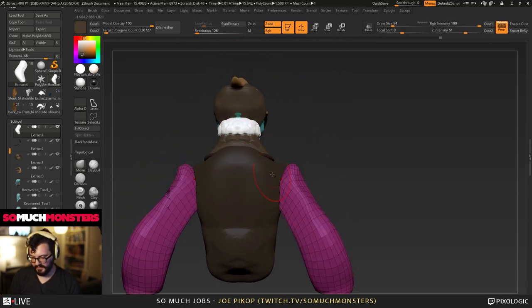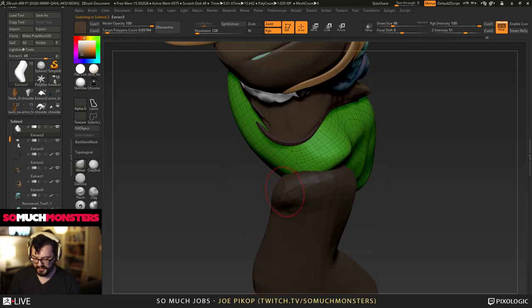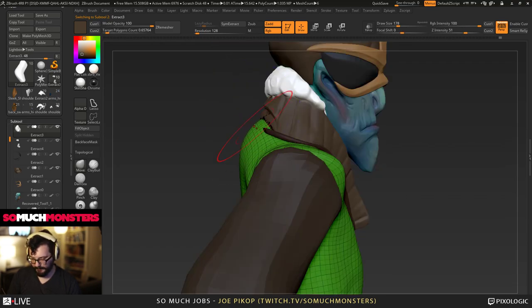I would say that applies to really any 3D job, right? Right away, you should be asking questions, and you should be comfortable with the idea that you don't know what is expected of you necessarily. That makes sense.